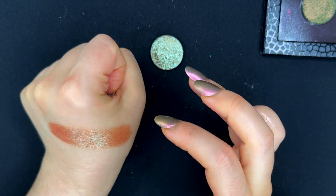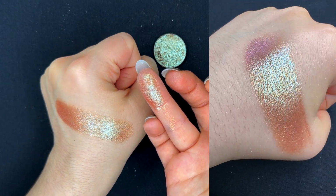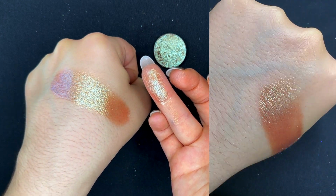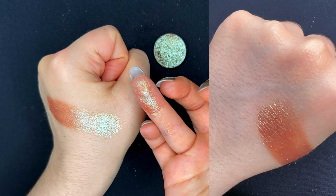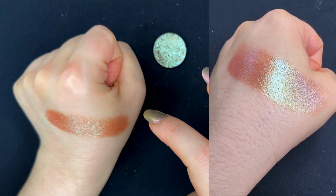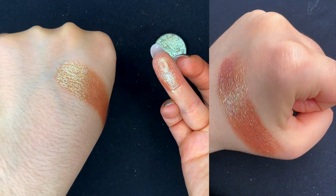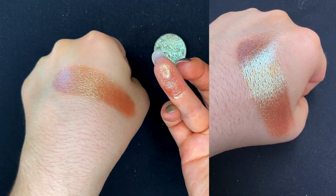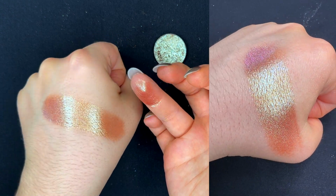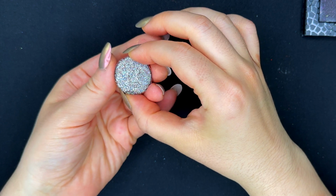One of which is this one. We have that neutral brown base with a super beautiful wet looking glaze on top that goes blue to white to green. This is so beautiful. Let's do another shade from Shine by SD.